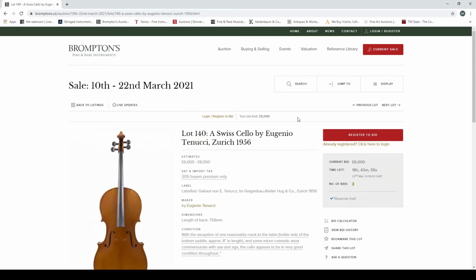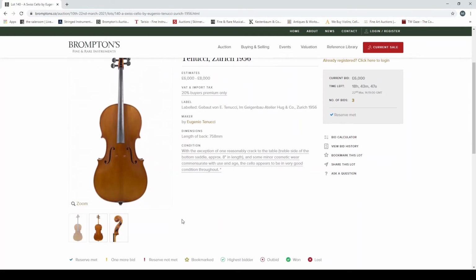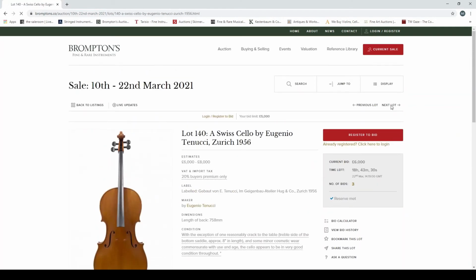Swiss cello by Eugenio Tenucci, Zurich, 1956. 3 bids on that. With the exception of one reasonably crack to the table, treble side of the bottom saddle, some minor cosmetic wear, otherwise in good condition. It's got the old fingerboard with the Romberg on that most people want to get rid of.